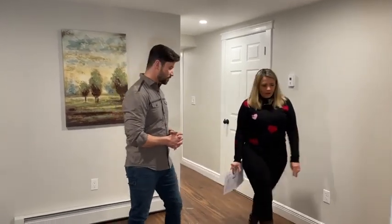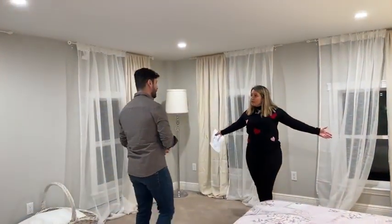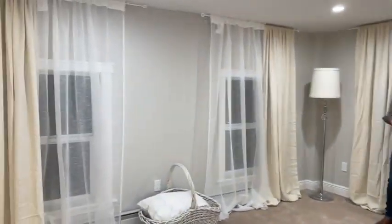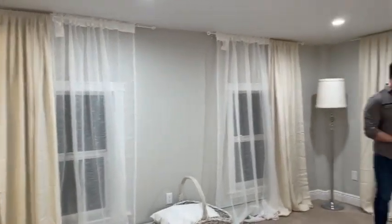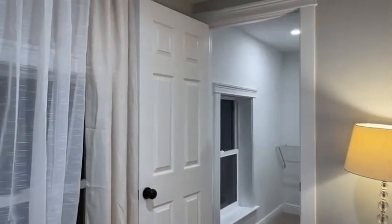Okay? All right, so we are going here to see the master bedroom. This master bedroom is nice and big. Four windows. It can fit a king size. This is a queen, but it fits a king size. You have carpet here. This carpet is also brand new. All the windows are vinyl too. Recessed lighting. All nice light colors here. And you have a walk-in closet there.